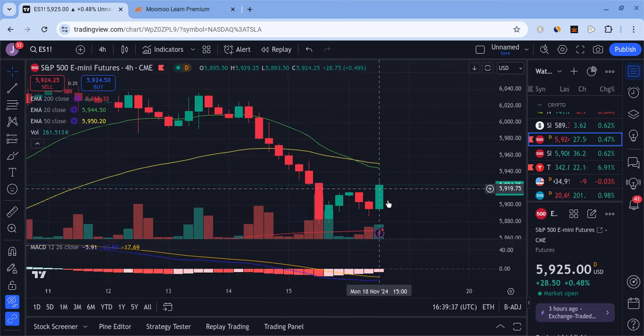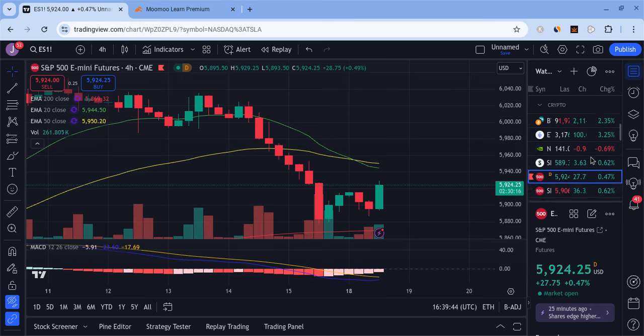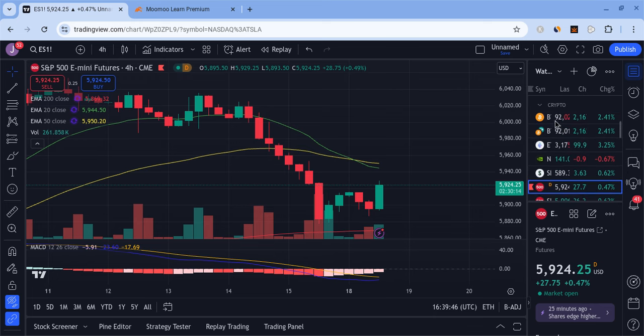For ES, we're bullish right now. We're back to my target of 59.25. I think if we break this, we're looking for 59.40. We're talking about these levels in my video from yesterday, so we're doing a good job.